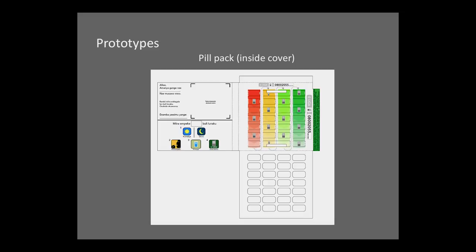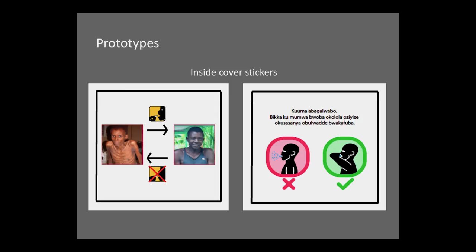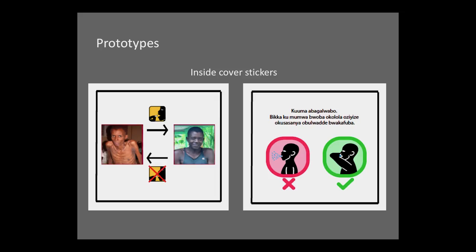We took everything else off of the pill pack. There is no take with food. There are no instructions. It's just the number you call. And these are the stickers that allow you to customize. The first was the before and after. Now, if you notice before, it was a circle, which made it feel like a cycle, which made it feel like you could fall back into it. That didn't work. So then we changed the arrow. So it was very clear. If you take your pills, you get stronger. And if you don't take your pills, you get weaker.